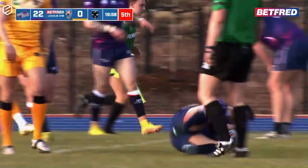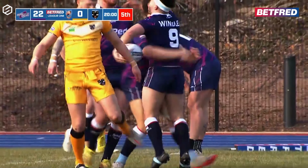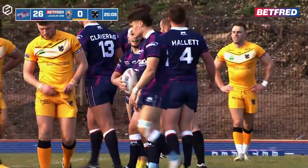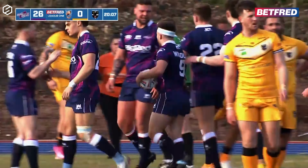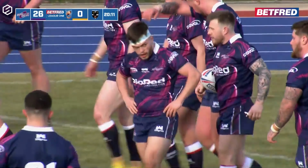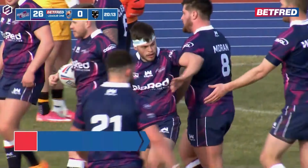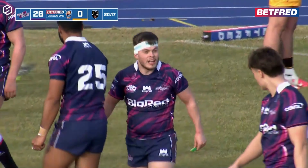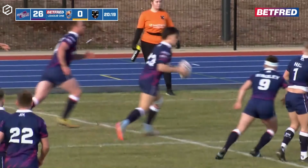The grubber kick goes through, and the try is scored, and I think it's the hooker. Yeah, Elliot Winley, who's got over. Brilliant inside pressure on the kick. And it's more points for the Hurricanes, 26-0 with 20 minutes on the clock, Earl. And again, they went to that left-hand side on 5th. Clever little kick this time, and Elliot Winley able to go over for 4 points.